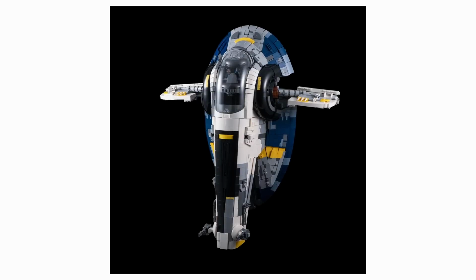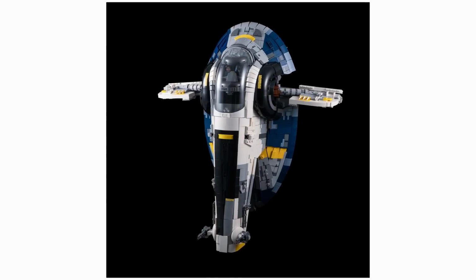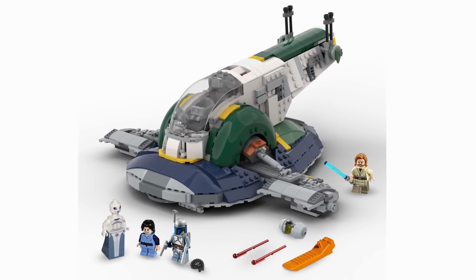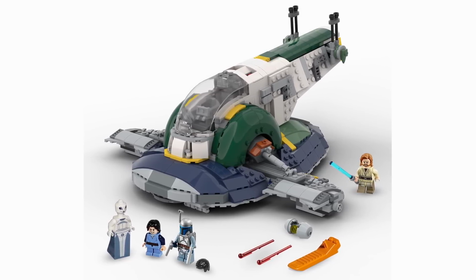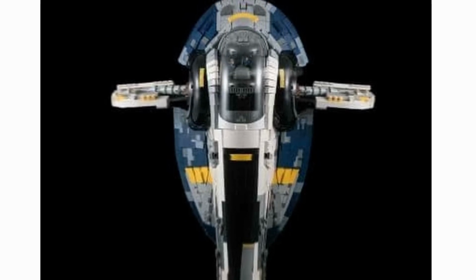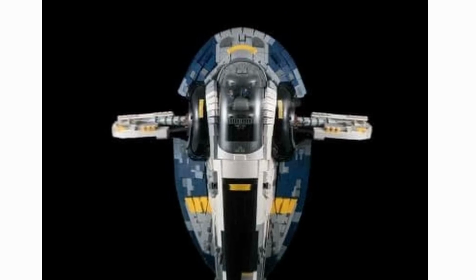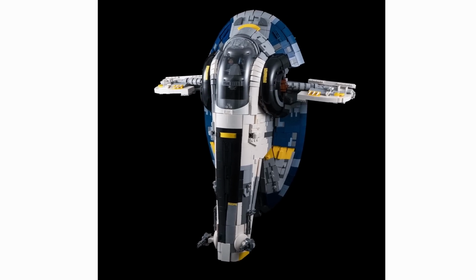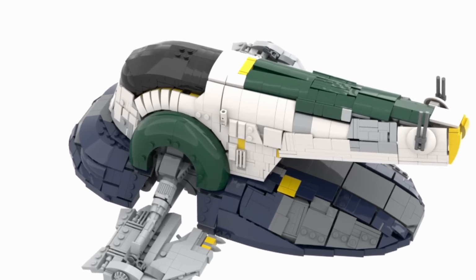After that, we have more Jango Fett propaganda, and that's his UCS Starship, also known as the Slave One. This will include a Jango and a Boba Fett minifigure, which assumingly will all be super well detailed. And at $300 for 2,970 pieces, that seems pretty well in line with the old Slave 1. To think we haven't seen this set in over 20 years and now we're getting a UCS model. This will probably be one of the better ones of all time as well.